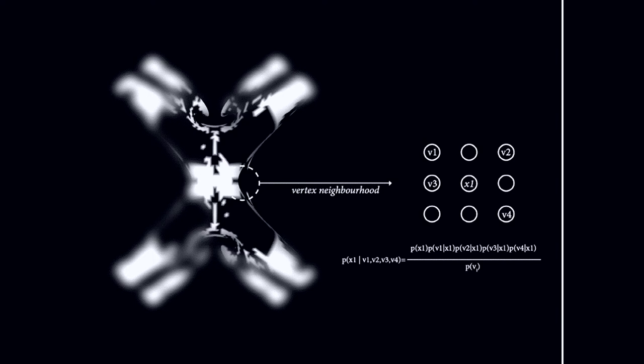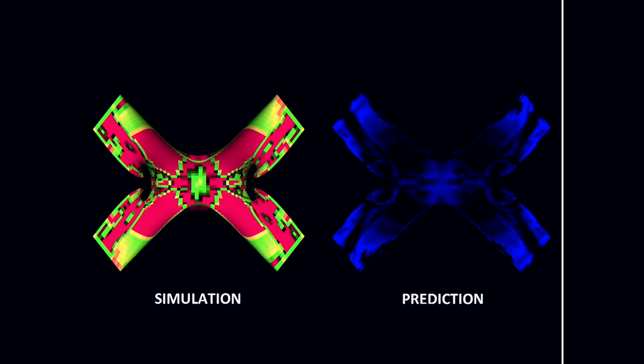So this is something called Bayesian probability. The advantage of Bayesian probability is that it's independent. You don't need all the data to make the prediction. You can make like subsection predictions. And what this allows you to do is what you see here. Just by extracting a vertex neighborhood, you can make a prediction. And again, you can see here simulation, prediction based on the same method. And what we did here is just go vertex by vertex and build a model for it.